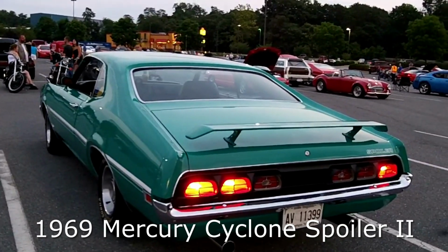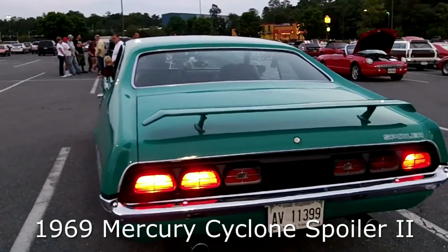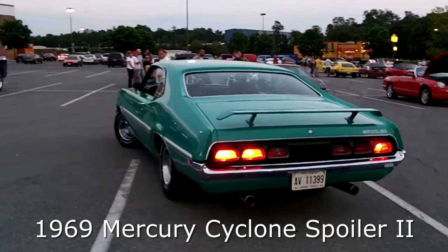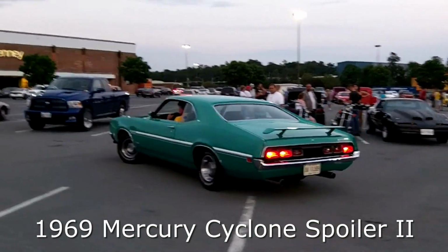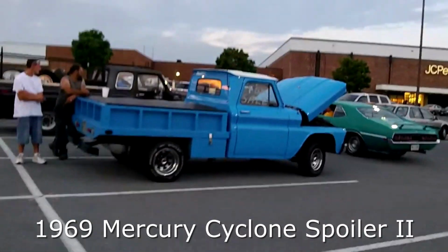Unfortunately, its limited production meant it never reached Mustang-level fame. Collectors today treasure the Spoiler II for its rarity and racing history. It was truly a purpose-built machine, designed to crush competition in NASCAR.